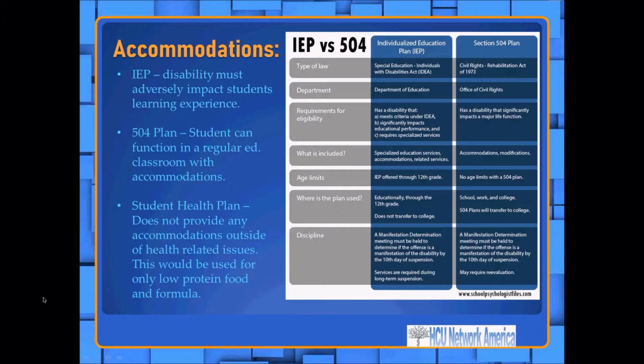So here are the differences between the IEP and the 504. And this website down here, schoolpsychologistfiles.com, has a lot of great resources if you're interested in learning more about the differences between IEPs and 504s.